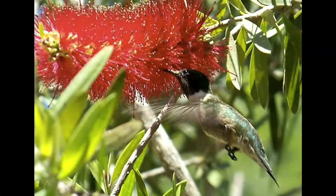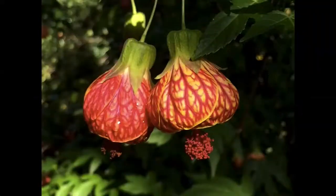This, by the way, is a black-chin hummingbird at an Australian tree called a bottle brush. Yep. And then we come to my favorite flowering plant, which is abutilon. And Donna only put in two pictures for abutilon, and I said that's not enough. So I added a few.